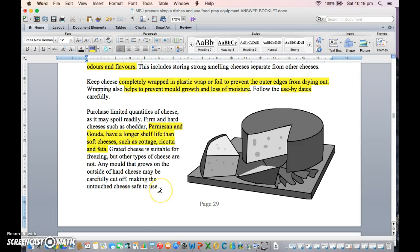So in your fridge at home, if you get cottage cheese or ricotta cheese, which is your really soft, like you can't pick up ricotta without it mushing in your hand, they go off really quick. They get moldy really quickly.